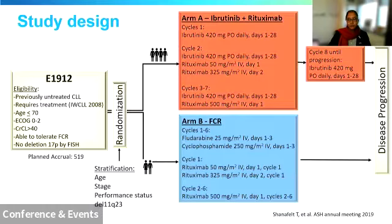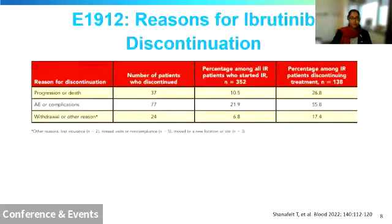Arm B is FCR for 6 cycles, and patients were followed over a long period of time. There's a recent update on this trial, which showed the reasons for ibrutinib discontinuation over time, and you can see that 138 patients discontinued, and those are the reasons in the last column, and the reasons are given below as to why. Most of those reasons were adverse events or complications, and some were progressions as well.